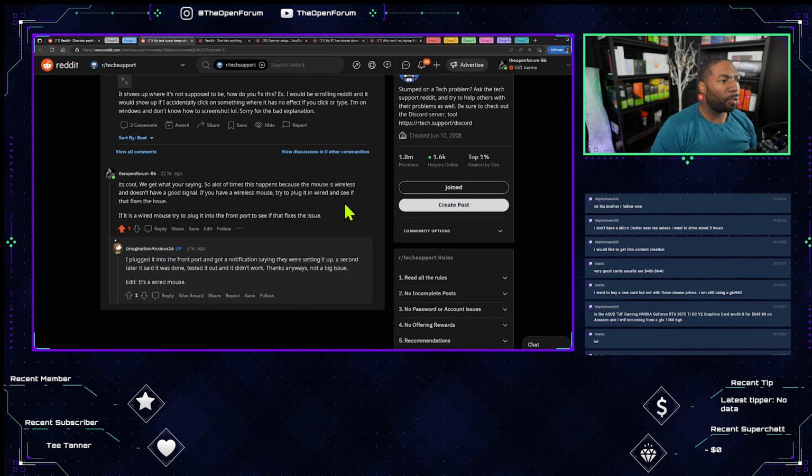He said, I plugged it into the front port and got a notification saying they were setting it up. A second later, it said it was done, tested it out, it didn't work. Thanks anyway, not a big issue. It's a wired mouse.